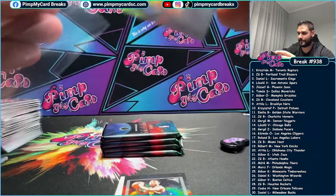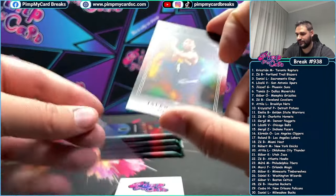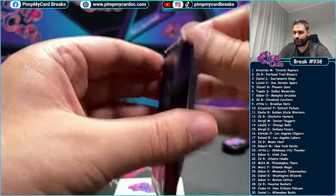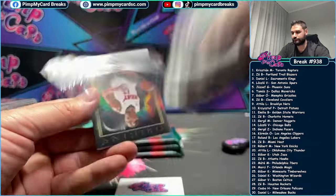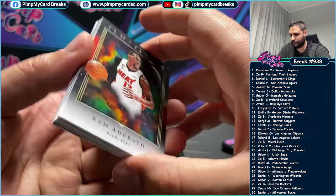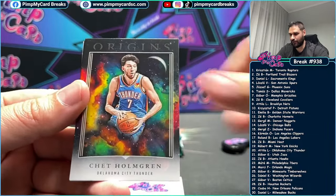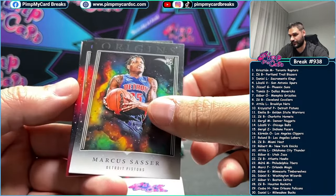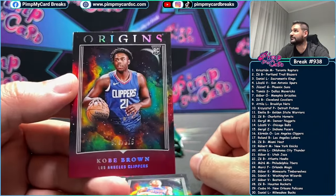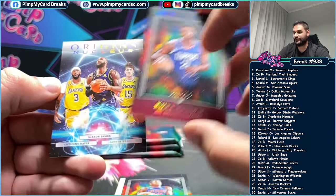Jordan Hawkins for the Pels. The first one was for the Wizards with Kuminga, and now something for the Pels, and then for the Denver Nuggets, Jalen Pickett. Okay. There's a numbered card, I think. That's red or what? And a Nucleus, maybe. Let's see. Adebayo. Then Jalen Brunson. Holmgren. Sasa rookie. Yeah, that's going to be numbered. And Kobe Brown. Kobe Brown, number 215. Number 215 for the Clippers. And the Nucleus goes to the Lakers. Oh, that's a good one.